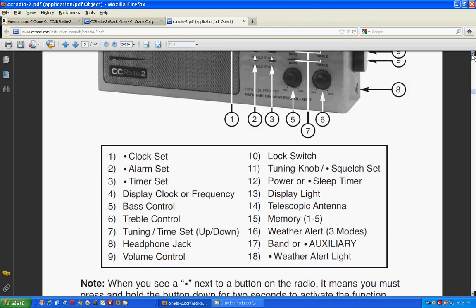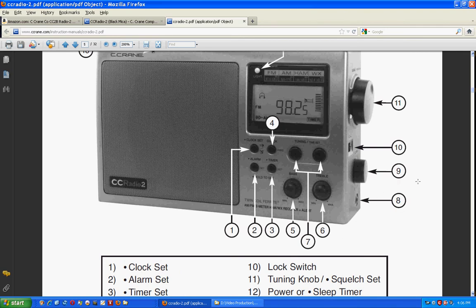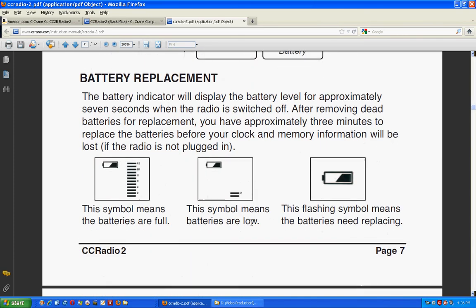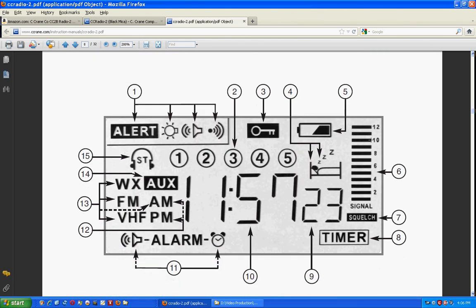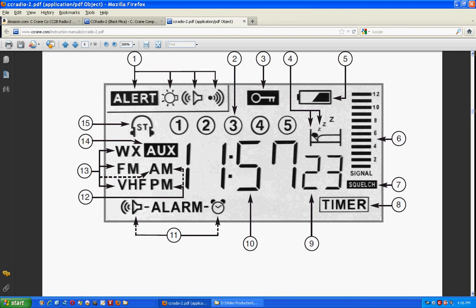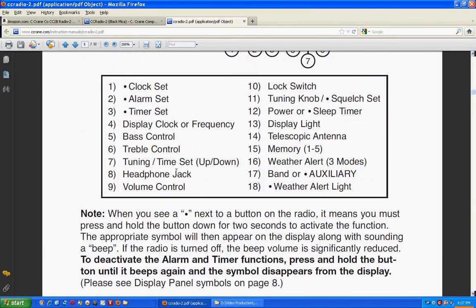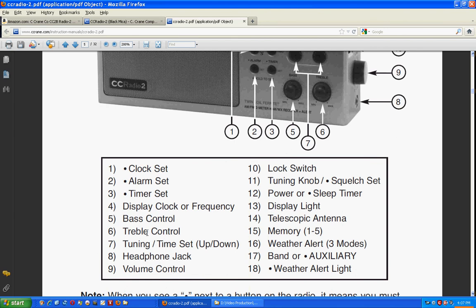Now let's see if they've got a picture of the display. There's the batteries, 4 batteries. Yeah, here's the display. Okay, it's got a signal strength meter. It's got an indication that the squelch is on, indication that the timer's on. This is a weather alert mode right up here. So I guess you can set it for a light that comes on, audio, and an alarm. So that's some various modes. Let me go back up here. Weather alert light. Ooh, really big light. Anyway, it does have a light. So anyway, that's kind of a quick overview of the radio.